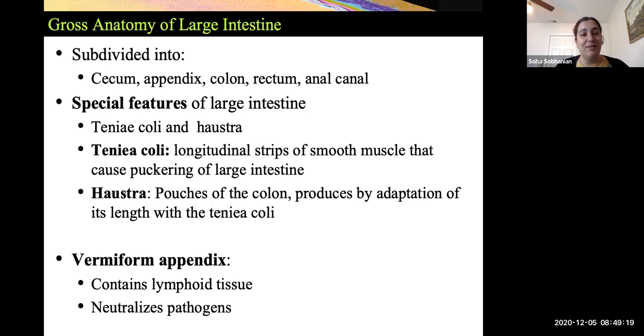So there are subdivisions of the large intestine. You have the cecum, and the appendix is not actually part of that, but I listed it here because it's connected to the cecum. You have the colon, which has its own breakdown. You have the rectum, which is where the fecal matter gets stored, and then the anal canal and anus, which is basically the path for removal of the fecal matter.